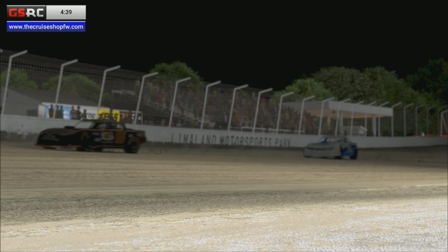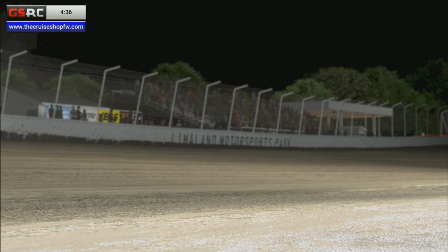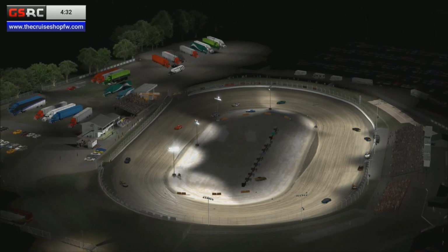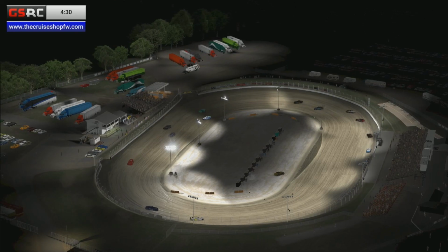We can all catch our breath now as they have 5 minutes to go out. Now, Devin, does the track change? Do they water it down, or are we still racing on what we had earlier on? We'll water it down a little bit.